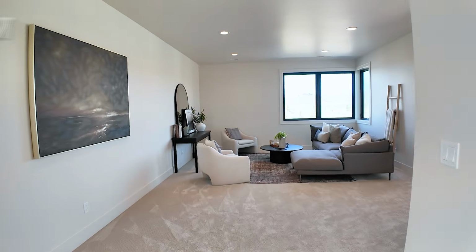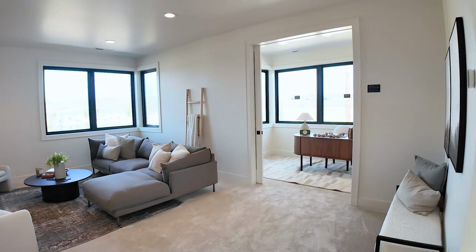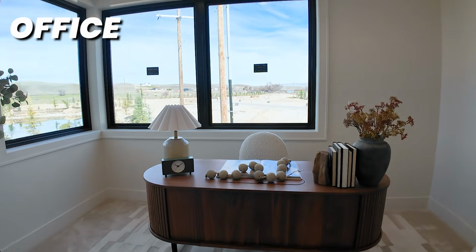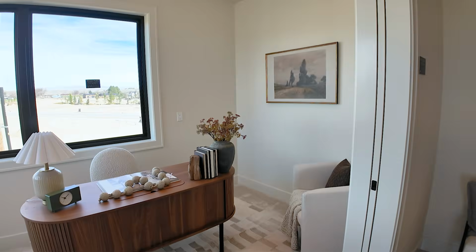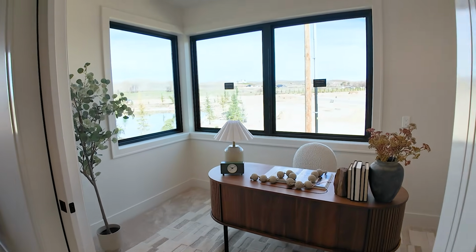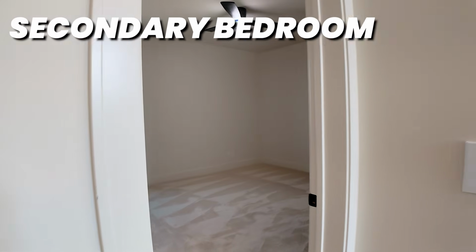So great entertaining room, essentially another family room, living room area. And then you've got a small office off to the side here. Now it is small, but if you don't have tons of files and books, I think it's a perfect size for an office because it just doesn't take up too much space in the home. So you're really maximizing the square footage of the home, rather than having a massive office that maybe you don't particularly need. Then you've got another bedroom back over here.